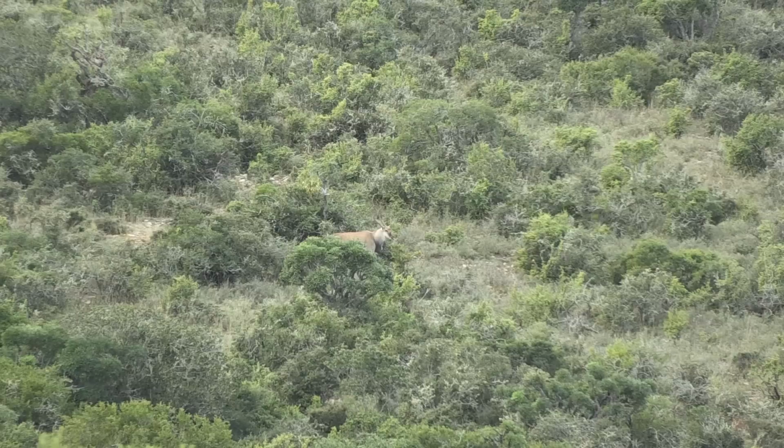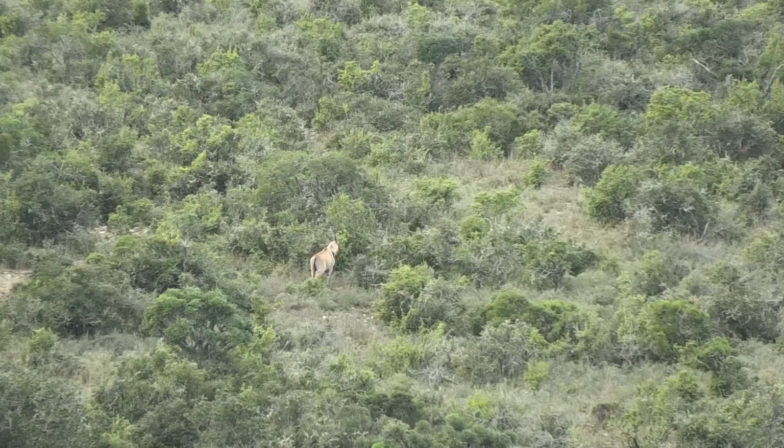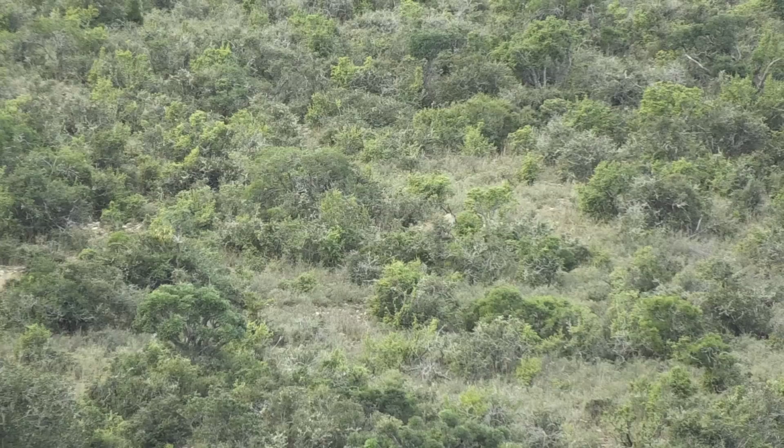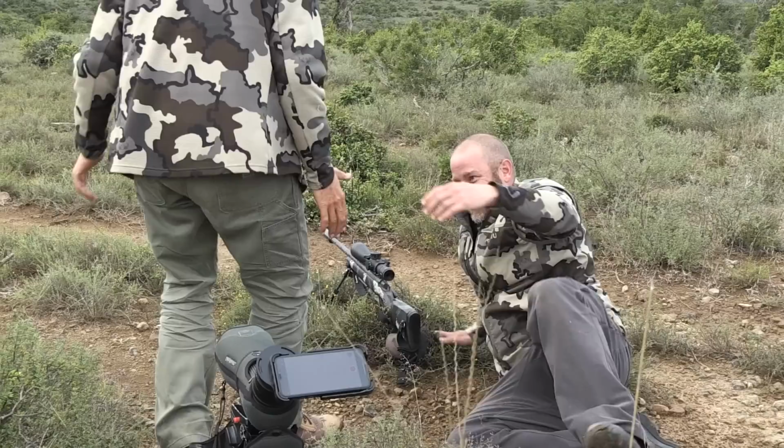Shoulder, G, you can take him. Good shot. Just watch him there. That was a good shot. When he comes up, take him again. Wait. Nearly. He's down. Dude. Talk about 99, right?